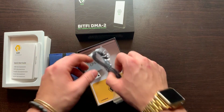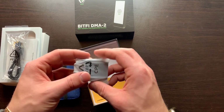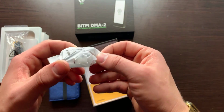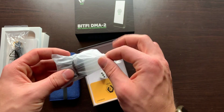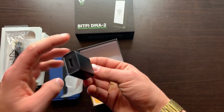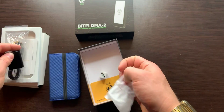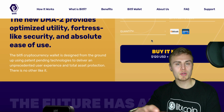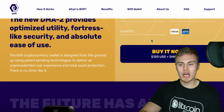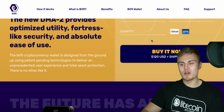So really quick, guys, let's hop over to the website. And as you guys can see, I'm on bitfi.com, and I want to discuss and go into detail what exactly is going on with their website, as well as giving you some information on the company and showing you guys the unboxing. So the new DMA2 provides optimized utility, fortress-like security, and absolute ease of use. So this Bitfi cryptocurrency wallet was designed from the ground up using patent-pending technologies to deliver an unprecedented user experience and total asset protection. And there's no other like that.